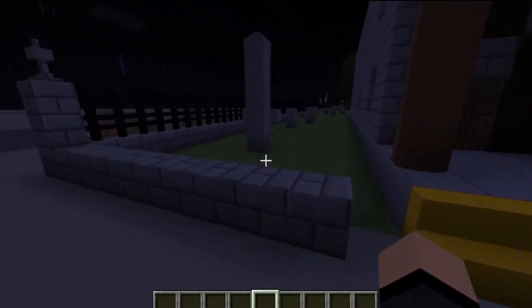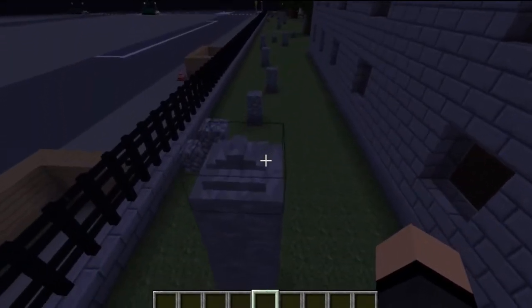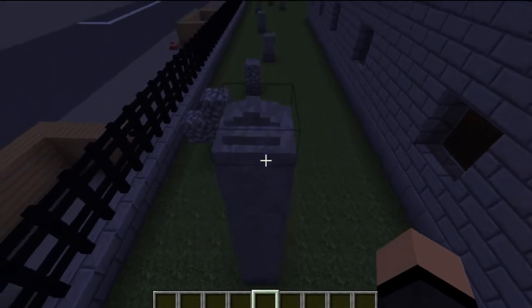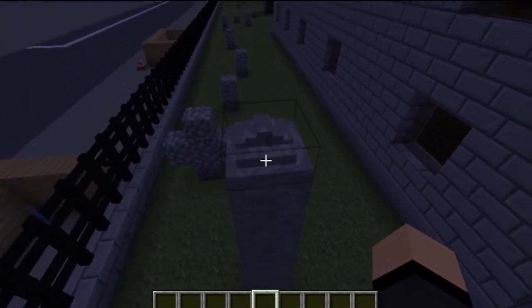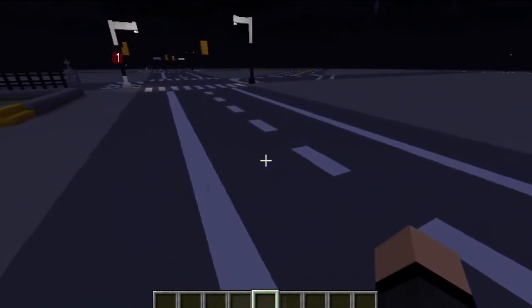Kind of cool. And I was thinking, there's this grave right here, or tombstone, whatever we're gonna call it. Kind of reminds me of the Washington Monument in real life. Doesn't really look much like it in Minecraft, but if you look at pictures of it, it kind of looks like the Washington Monument. I don't know. Just kind of find that interesting.